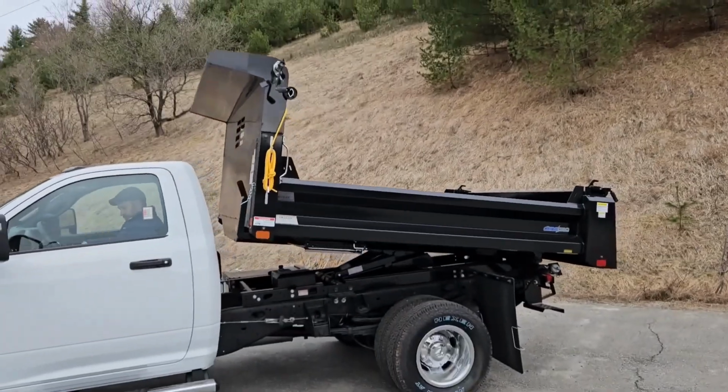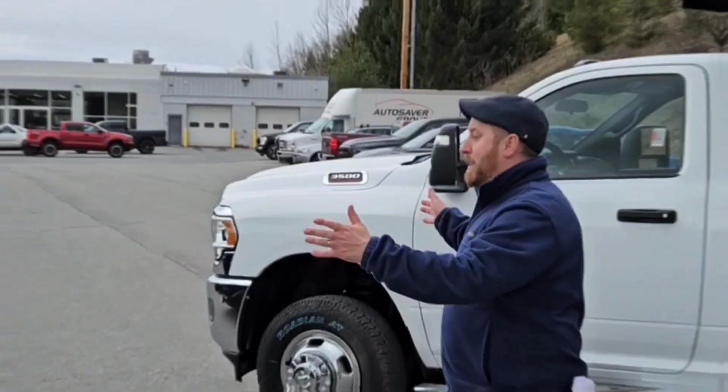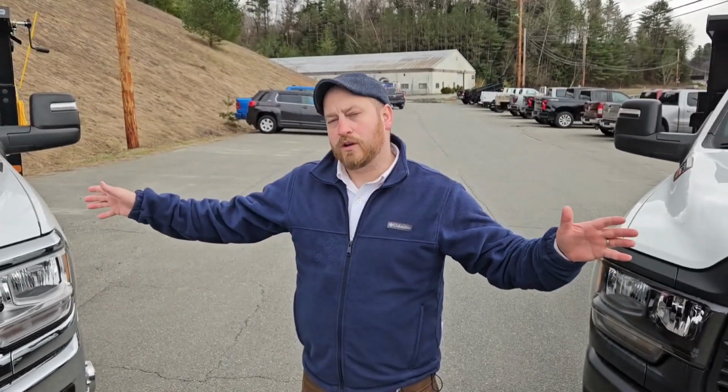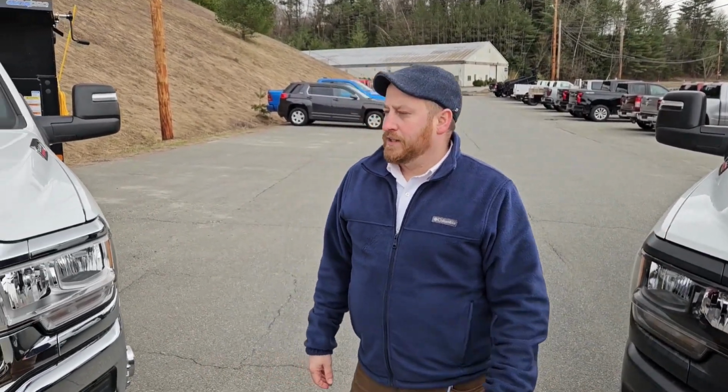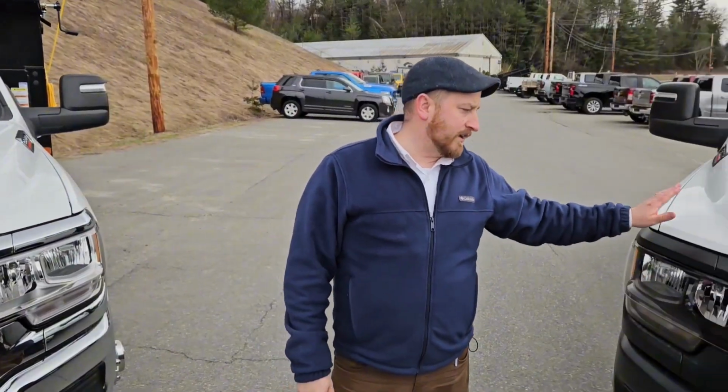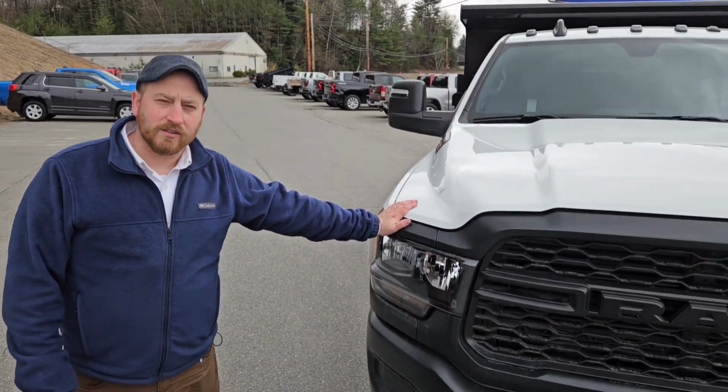Today we're going to be looking at some Ram 1-ton dump trucks. Many contractors swear by these Rams, so let's see what they're all about. Both these trucks are 3500 Ram dump body. One of these is the 6.4 liter gas engine. This one is the 6.7 Cummins diesel engine.